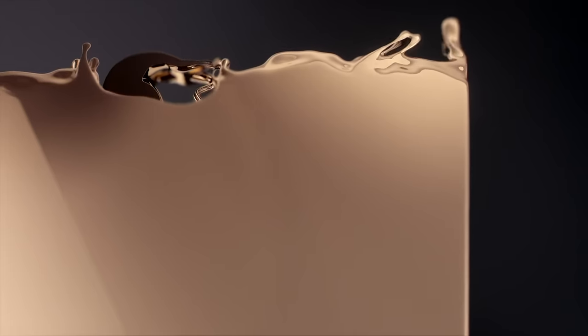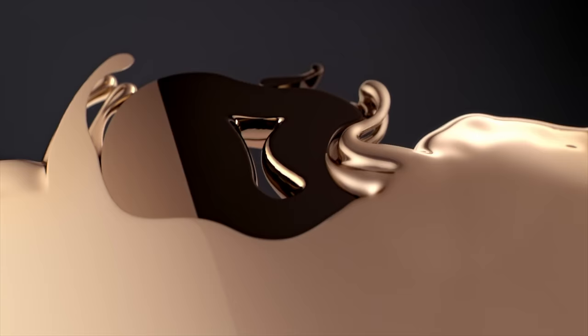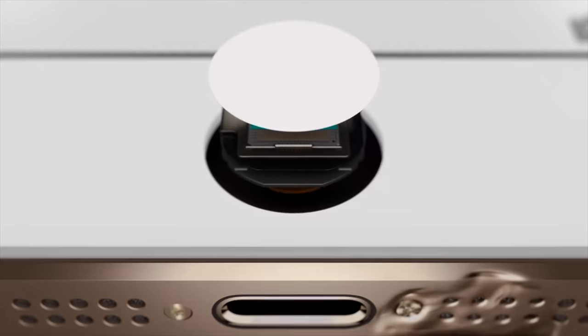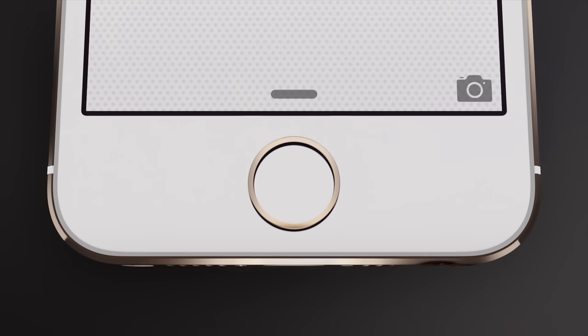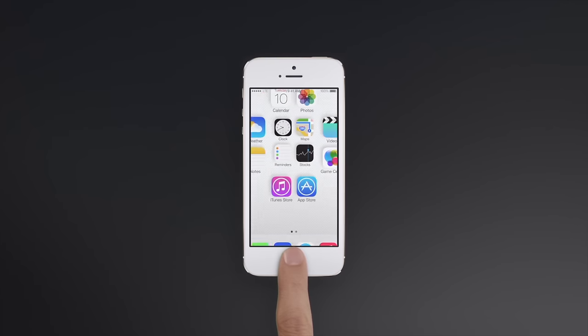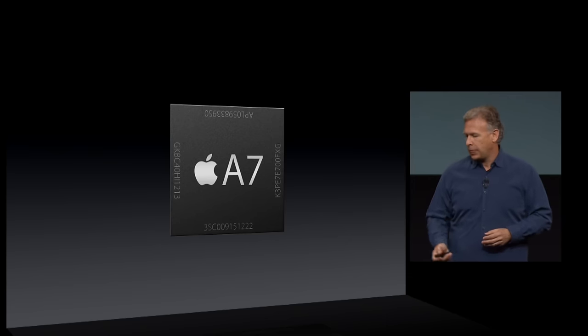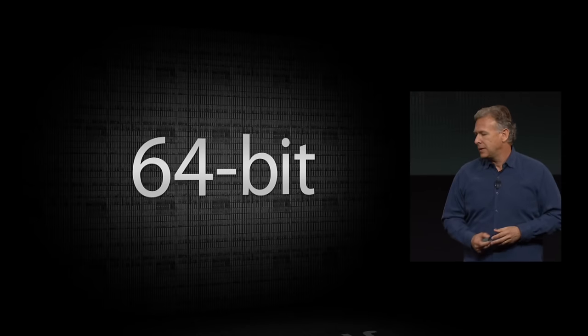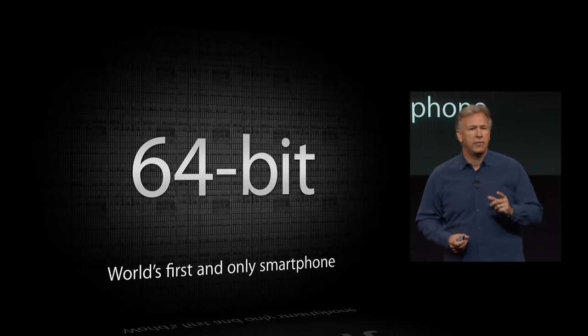So it's redemption time with the iPhone 5S. This was the first iPhone to introduce biometrics. Touch ID came on the iPhone 5S. It also came in a gold color for the first time ever. The new A7 chip was Apple's first 64-bit iPhone, and the iPhone 5S, I think, is Apple's longest-supported iPhone ever, subsequently. It's amazing how long this iPhone remained supported.